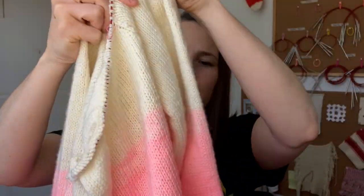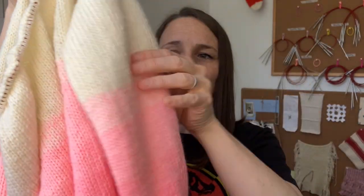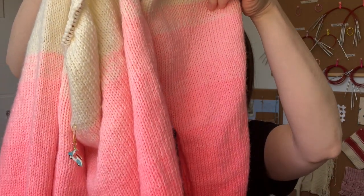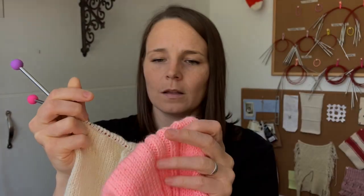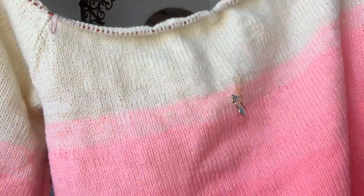So, this is my beginning of round marker. Okay, so I think that's it. So here's all the fade marled in up to here. Now I did try this on, and so far when I'm actually wearing it, the color lines do line up. So, like that. So that's kind of fun and exciting. I added this little faux seam 2x2 ribbing to the side and underarms. So yeah, that is my neon fade sweater.